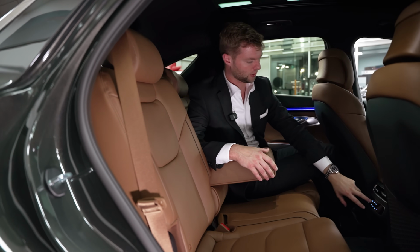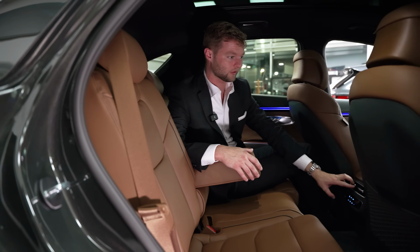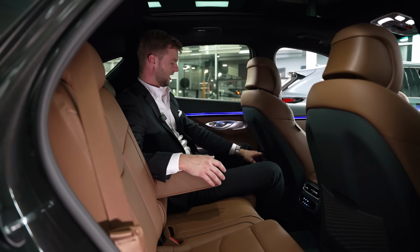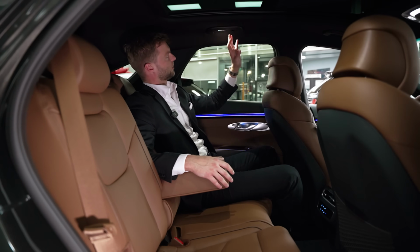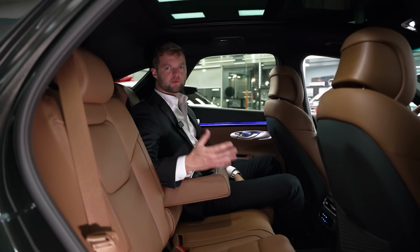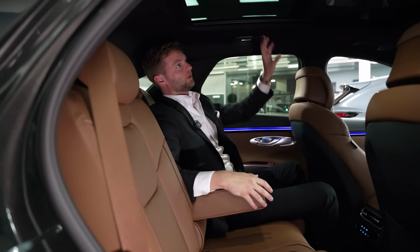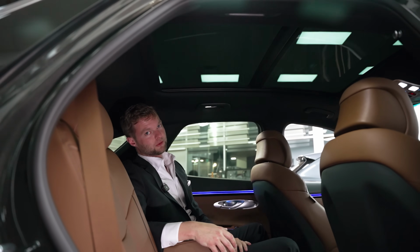You have heated seats back here. This package doesn't have cooled seats, but I think you can get it in that bigger engine one. The seats themselves, super comfy, as I said. There's a little map pocket, a couple little coat hangers and things like that. So overall, pretty decent back here for a 6'1" guy. And it does have a panoramic roof, which is always great for passengers in the back seat.